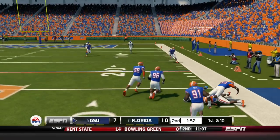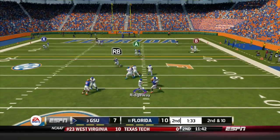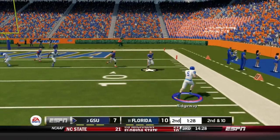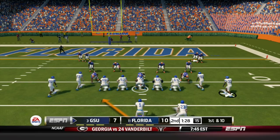He's down the sideline, though. Dragged down inside the 30. 2nd and 10, Ridgeway pressured, avoids the sack, and takes off again inside the 15, out of bounds at the 11. 1st and 10, Georgia State.